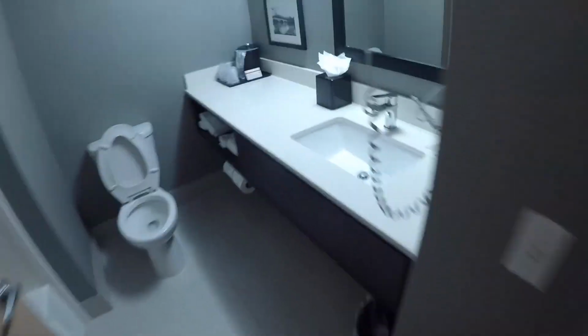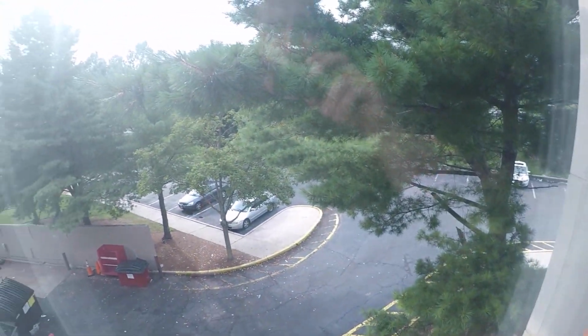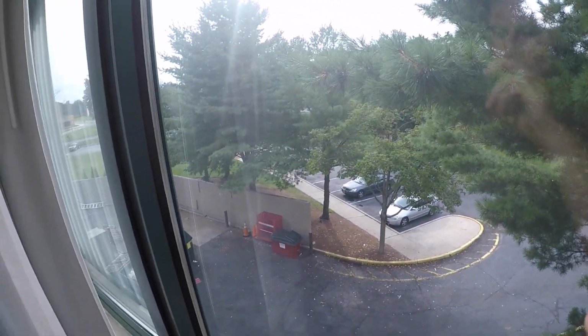Got to the hotel right now. I'm gonna give you guys a little tour. As you can see, we got the bathroom right here. Sweet little shower. Come out here. I am gonna sleep like a child tonight, seriously. TV, nice little desk to edit the videos, and here we are right now in Princeton, New Jersey.